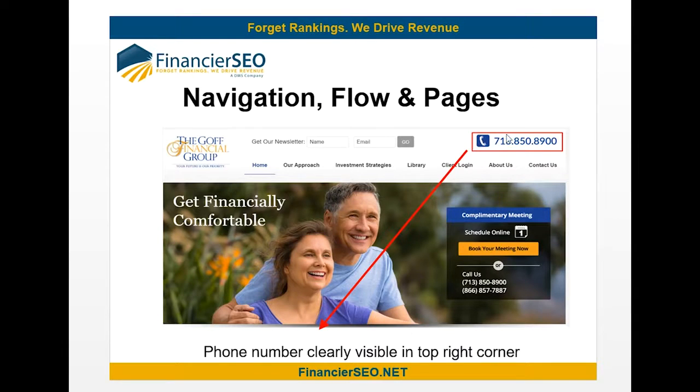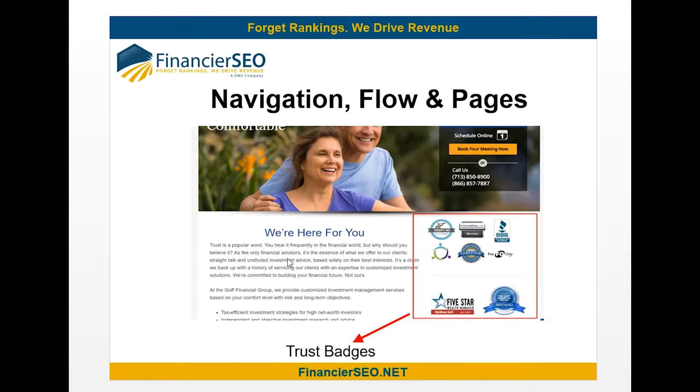Next, you see here in the top right corner, they have their phone number, which is very visible and easy to see. And then if you scroll a bit further down on their website, they have these great trust badges so that people who are looking and are not familiar with their company can be rest assured that they are a reputable financial planning advisory.